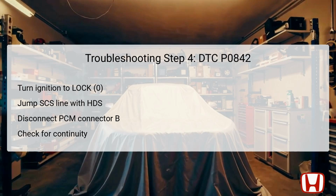Confirming continuity between these points means there is a short to ground in the wiring that needs repairing. If there's no continuity observed, check for updates to the PCM software or consider replacing the PCM. This step is critical in ensuring no electrical faults exist due to wiring issues that may lead to false readings in the system.